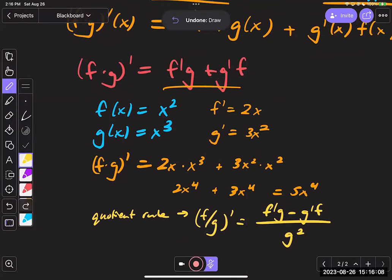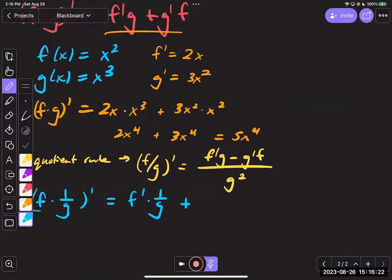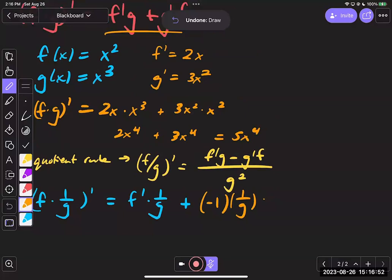Now, if you really wanted to know, generally, the idea is basically you're just doing f times 1 over g prime, which ends up being f prime times 1 over g plus, well, what is g prime then in this case? Well, g prime would be negative 1 times 1 over g squared times f. So that's the general idea here. So if you put all of this together, well, 1 over g, it's 1 over g squared times g prime times f. That's roughly how it works, but in order to understand this, you need to understand chain rule.